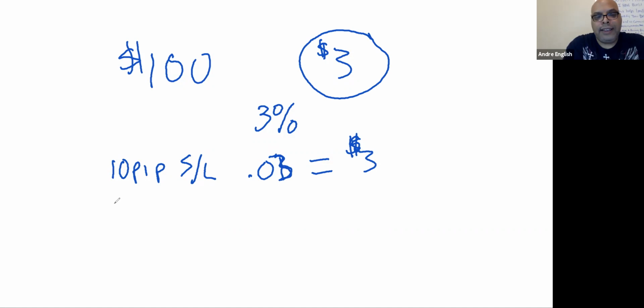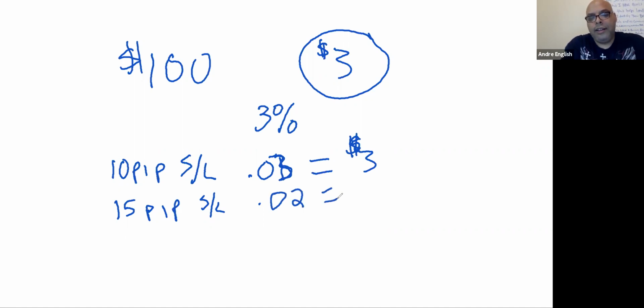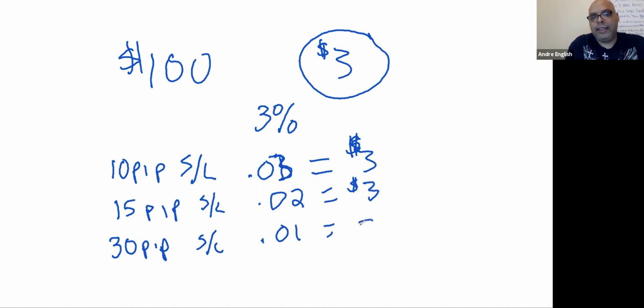If I wanted to put my stop loss at, say, 15 pips, then I could do a 0.02 lot size and I would also hit my $3 stop loss. And if I needed a wider range, I wasn't as comfortable on my entry price, or maybe the pair is a little more volatile, I would put my stop loss at 30 pips, then I would use a 0.01 lot size.